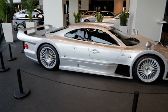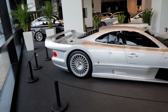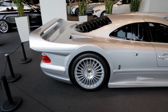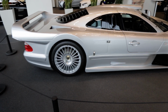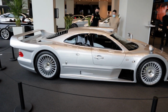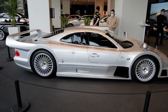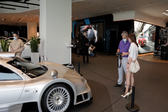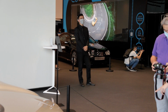Yeah, although this car had a selling price more than the McLaren F1. The F1 was like $800,000 back then. This is double the price, but no, the McLaren F1 got double or triple the price of a CLK GTR. But anyway, this car is so much cooler than the McLaren F1. Okay, so let's finish talking about this car. Let's talk about the car next to it, that black car right there.